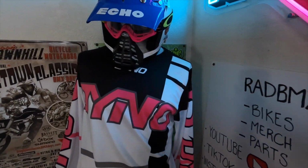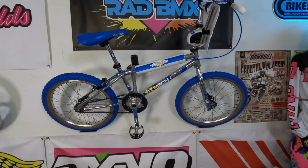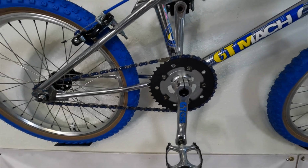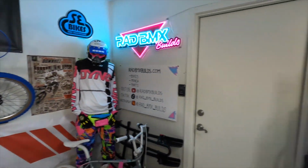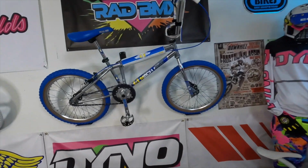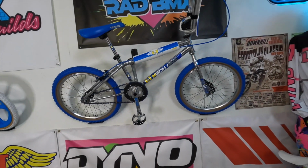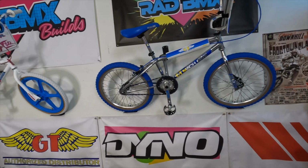Say hello to Mike. This is Mannequin Mike hanging out in the shop. Let's talk about this beautiful bike. This 88 GT Mach 1. I'm going to be putting on a white and chrome chain, and then take a look at the wheels. I might be adding these wheel discs to it. So when I take it down to do the chain, I'm going to see if I can get those wheel discs on there and if they look good or not. So we might be playing around with that bike a little bit.